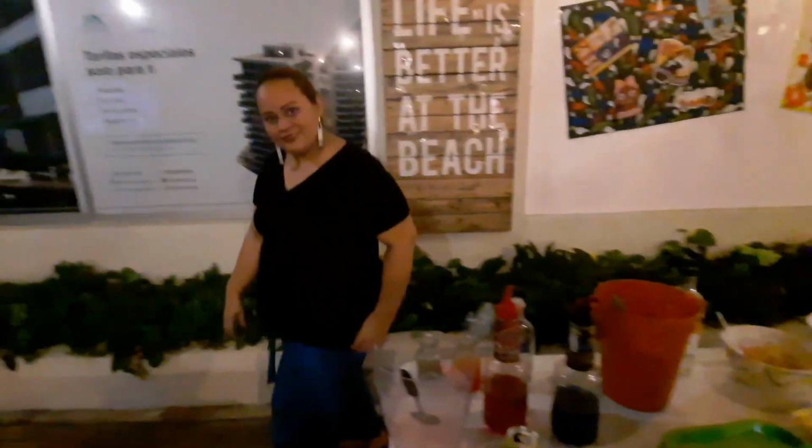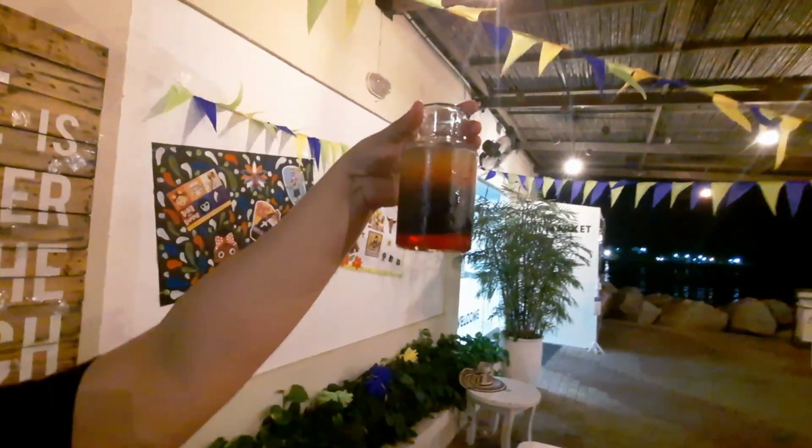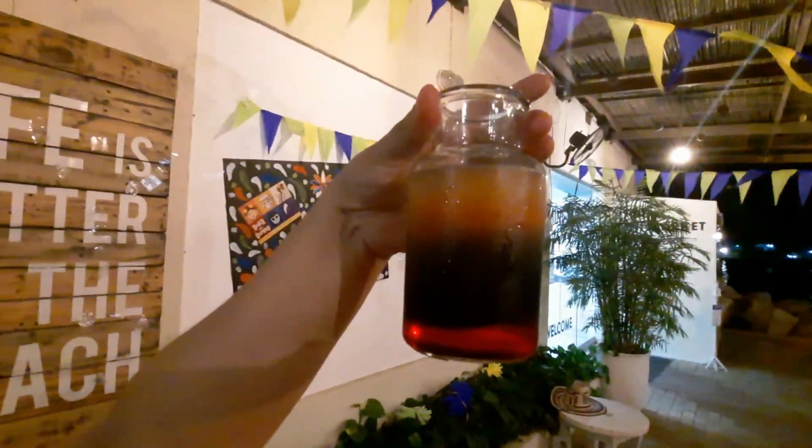This is Kelly. She normally works in the office every day, but she's just made a cocktail. It's the Colombian flag for Carnival. There it is.